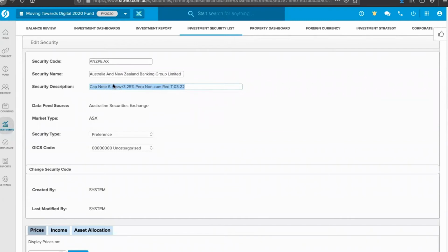Now, we are going to try to make that more available in the chart of accounts and other areas, potentially the investment report. But what we needed to do is update all our history and get this extra security description through from the ASX. So you've now got this security description when you're a bit unsure whether you've got the right code. So I can see these are capital notes. You can now distinguish that. You'll see also for options and warrants that you'll be able to see they are options and warrants.